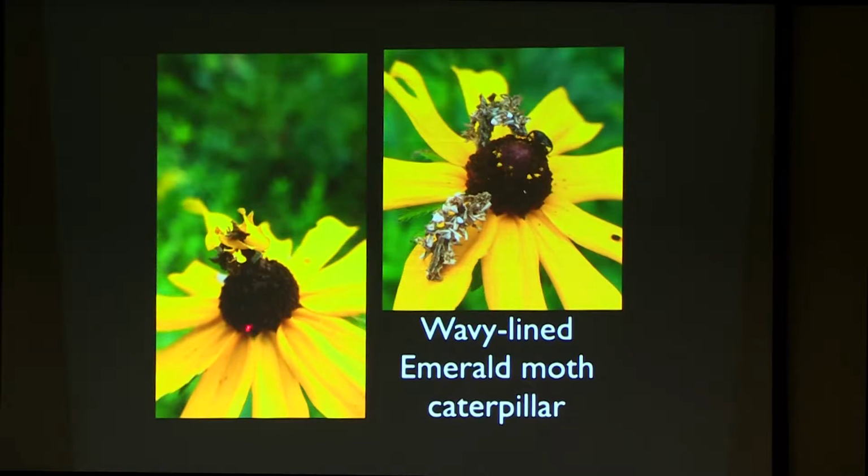I find them quite frequently on black-eyed Susans. Find them fascinating. They don't do the flower much good, chewing pieces out of it.